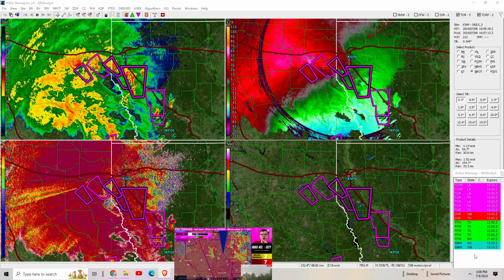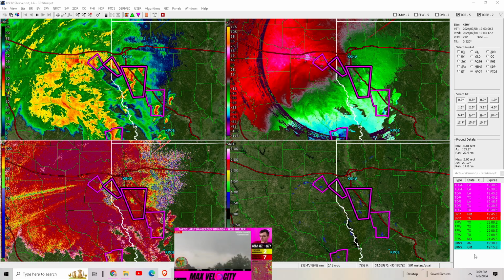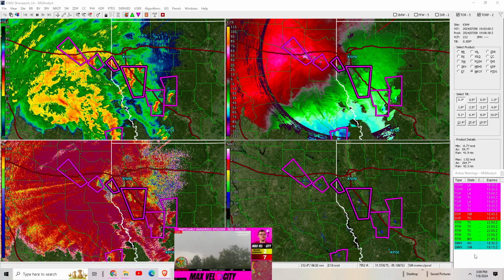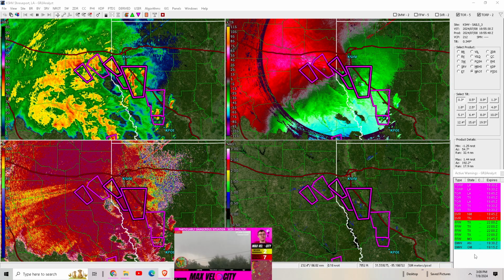Let's quickly go to Connor. He's possibly going to see this. I don't know. He's really close to it. It might still be. He's zoomed in right now. We'll see if we see anything. That might be it right there. Ooh, that might be it right there. It might be wrapped in rain.